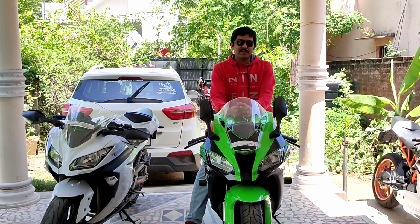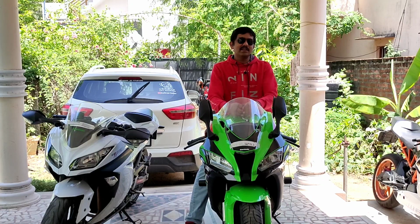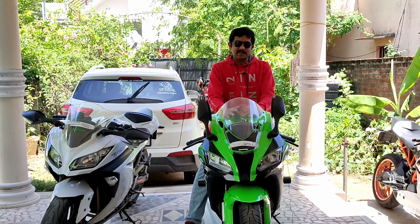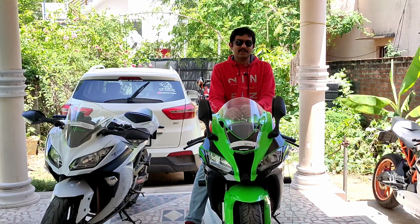Also coming into the maintenance part, the ZX is a lot costlier to maintain than the Ninja 300. The chain and sprocket of this motorcycle cost a lot and need replacement more frequently. Also, the ZX returns a mileage of just around 16 to 17 km per liter, whereas the Ninja 300 easily returns a mileage of 30 km per liter.